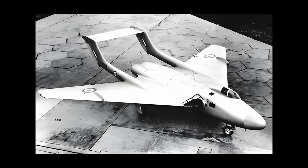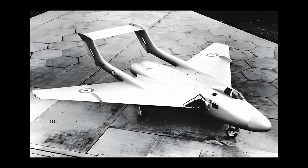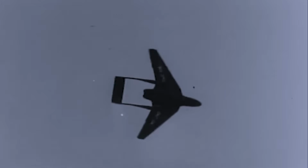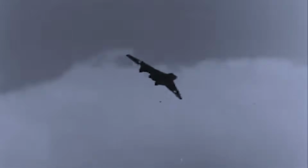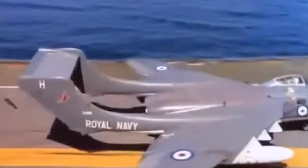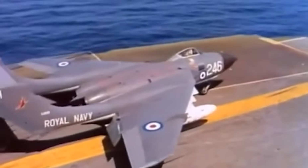The wing design of the DH-110 was a key feature, incorporating a 45-degree sweep with a thickness-to-chord ratio of 10% at the root, tapering to 8% at the tip. This sweep angle was chosen as a compromise between high-speed performance and low-speed handling characteristics, essential for an aircraft expected to operate from carriers. For this same reason, the wings incorporated hydraulically powered ailerons and large split flaps.